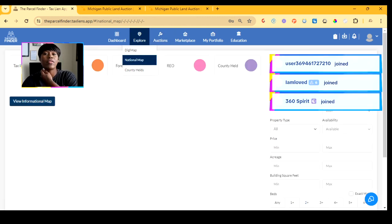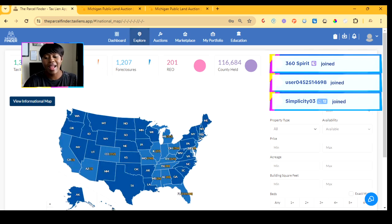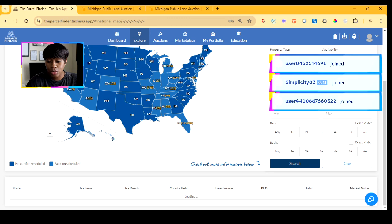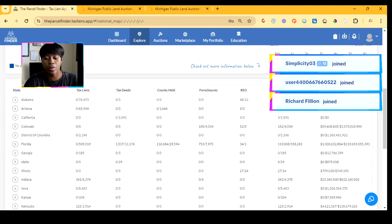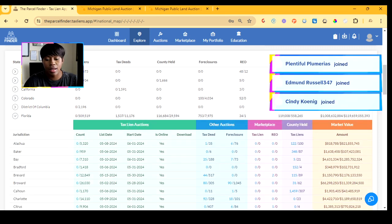So we have, I'm not sure when you came in, but we have 30 states listed on this software. Now, not every state has every single county or parish or borough, right? But we are constantly adding new data every day. So for Florida, we have a literal ton of information.